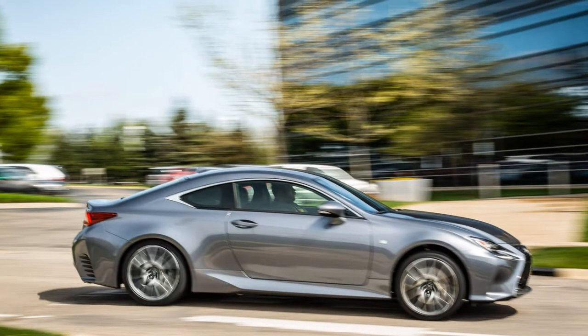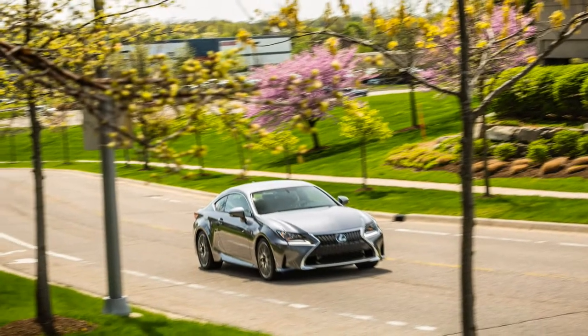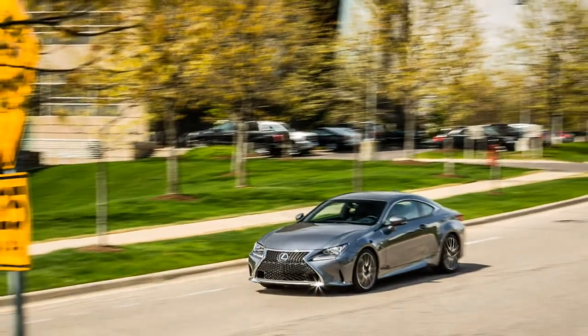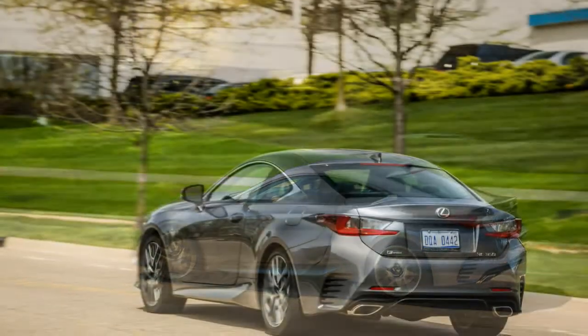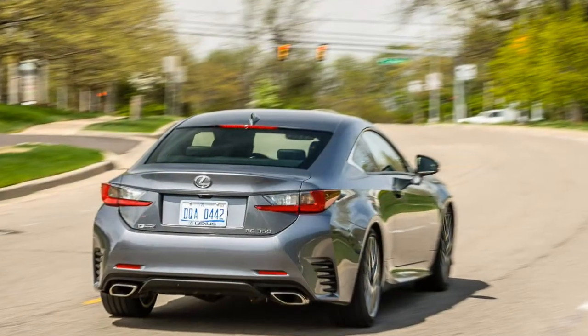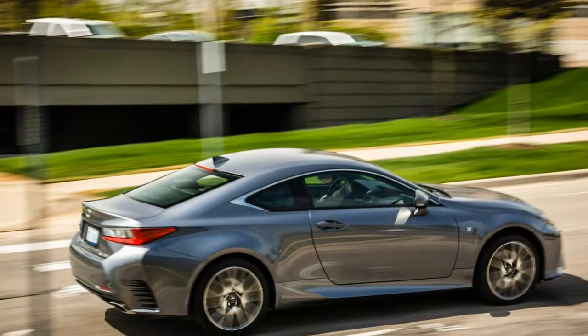Think of the 2017 Lexus RC350 F Sport as James Bond without his trademark marksmanship, or Frank Sinatra sans his famous slow notes. It's handsome, but handsome only takes you so far.